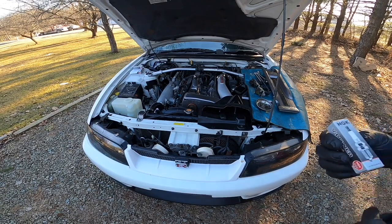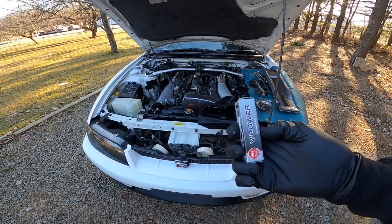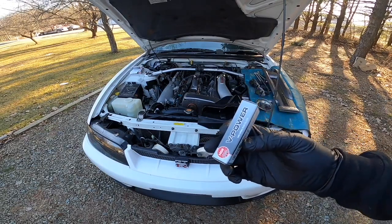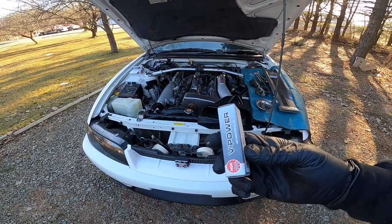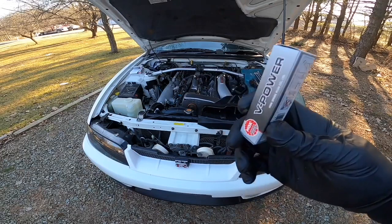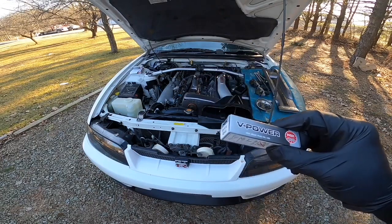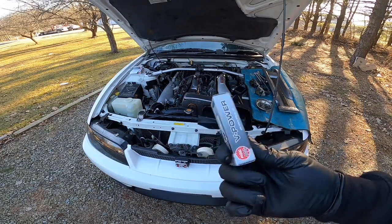So these are the spark plugs I got. I'm a super firm believer in copper, and the V-Powers I've used in all of my cars. The Evo 8, even at like 30 pounds of boost, never given me a problem. I think the only problem with copper plugs is that you have to change them more frequently than iridiums, but iridiums are super expensive. Who wants to pay for that, when you can pay $3 a plug for this?